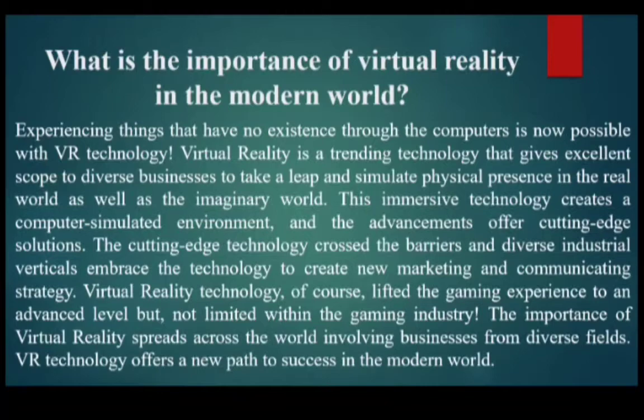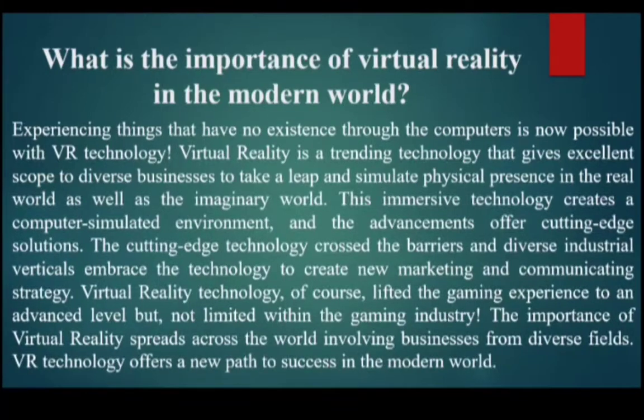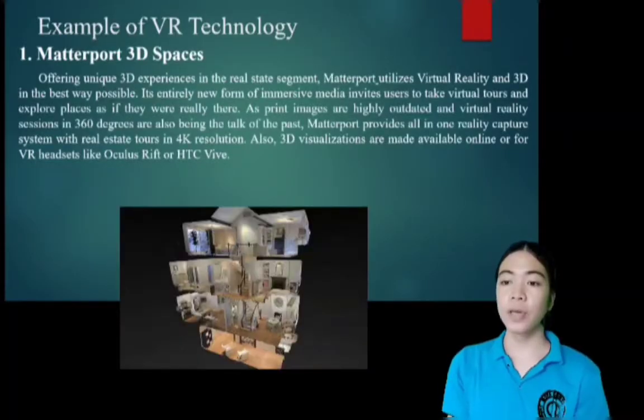Virtual reality technology, of course, lifted the gaming experience to an advanced level, but it is not limited to the game industry. The importance of virtual reality is spread across the world, involving businesses from diverse fields. VR technology offers a new path to success in the modern world. So here are the examples of VR technology.